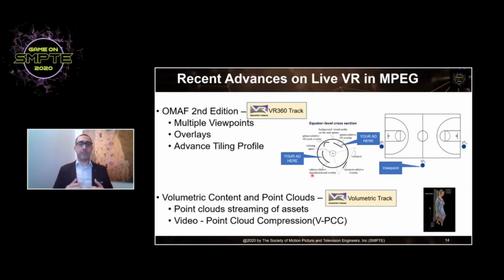Finally, I want to talk about recent advances on live VR in MPEG. The VRIF is working, for instance, on OMAF second edition, which is called the VR 360 track, and we are going to address multiple viewpoints, where you have several cameras and you want to stream one event over VR 360, and the user can choose which one to focus on or look at. Overlays is something very important. You can basically sell a specific area of your environment in VR 360 and make a targeted advertisement. And as well, we're going to target the new advanced tiling profile, which is much better than the original OMAF 1.0 for viewport dependent. Oscar is going to talk about that.